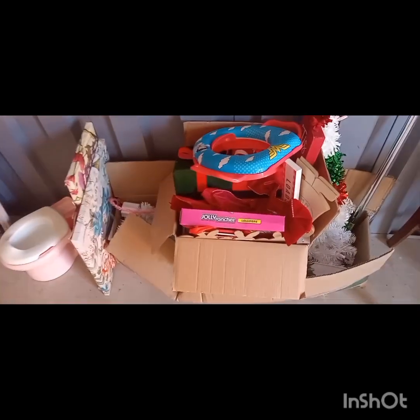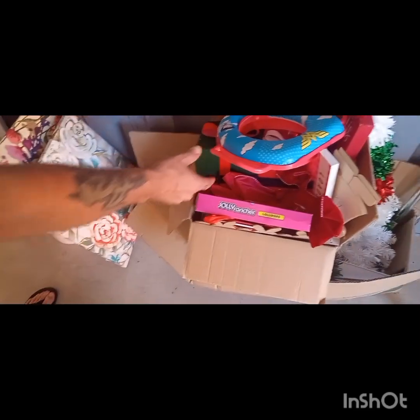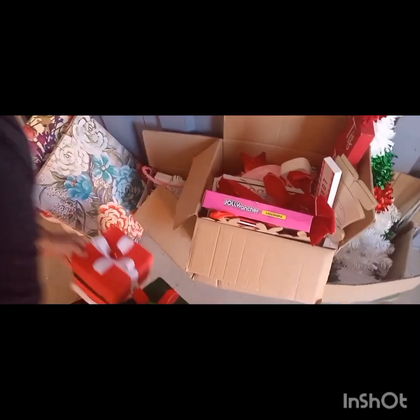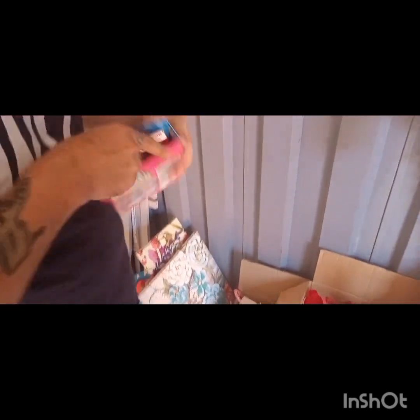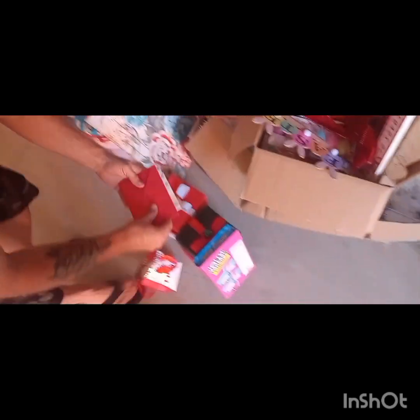A little kid's potty. Disgusting. Art. Floral canvases. That's a potty. First, a fake Christmas present. Jolly Rancher lollipops. Are they in there? No, there's Valentine's. Some Valentine's. Oh, look at the Easter eggs. It's a Merry Christmas with some cards in it. Some Jolly Ranchers. Let's see what we got.